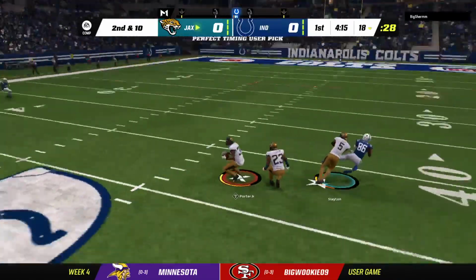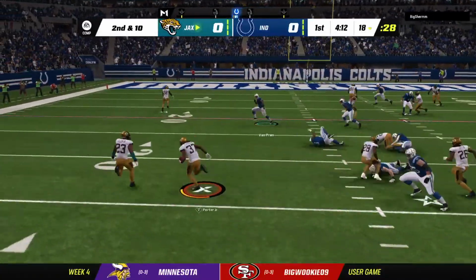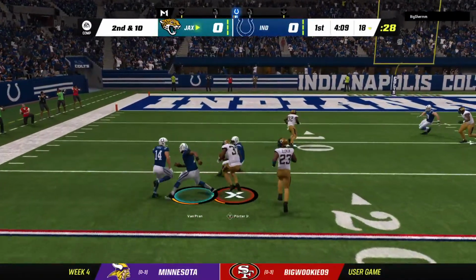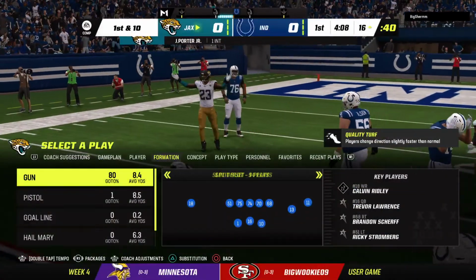He's going to fire one deep over the middle. Into heavy traffic, and it's intercepted. And the Jags are going to take possession of the football.